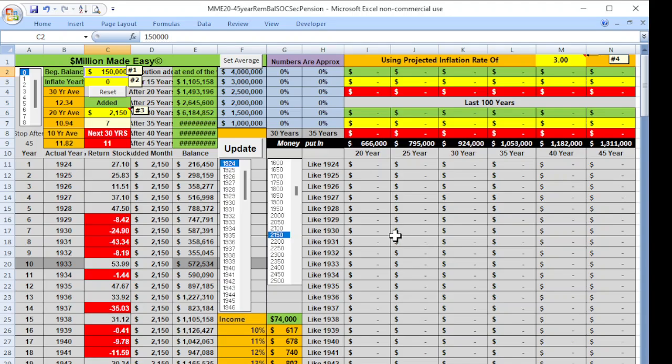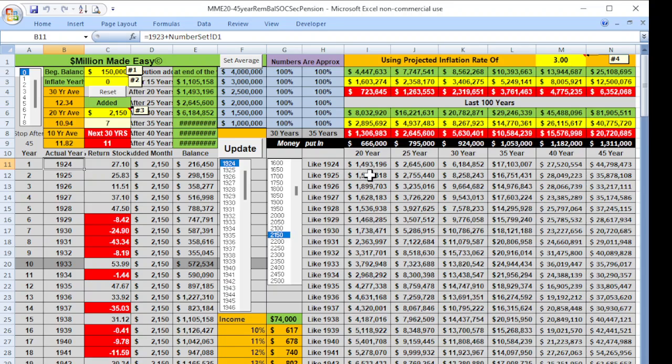We want to run the numbers and see where it might be in all the different cases for the last 100 years. He says 20 years, so we're going to be looking at the 20-year column. He actually said 21 years. So over the 20-year period with these numbers, starting with 150,000, putting in 2,150 a month, it looks like the worst 20-year period in the last 100 years. I hesitate to do it for just 20 years, but he wanted me to run the numbers. So the worst case scenario, you're going to see $1.306 million.